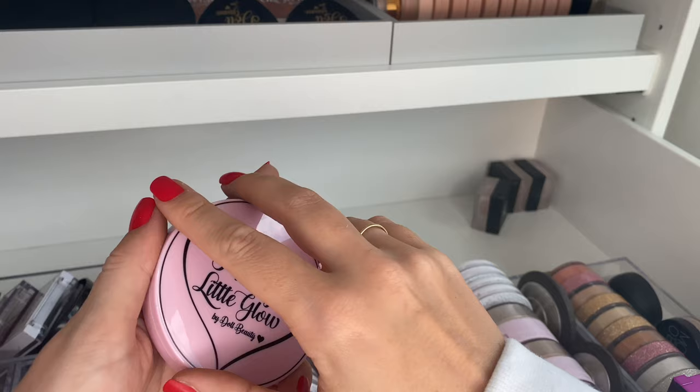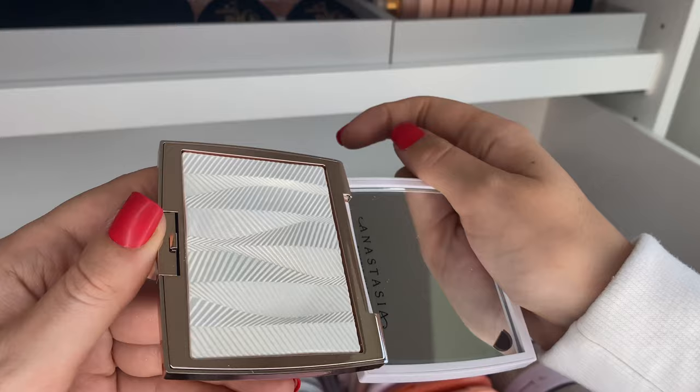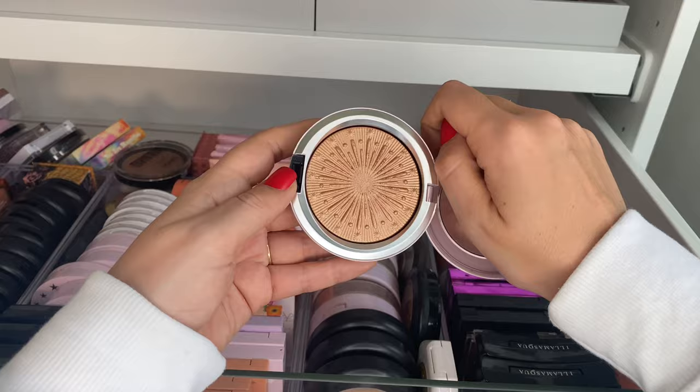Absolutely stunning. And then we have the Anastasia Beverly Hills Iced Out Highlighter. Oh, would you look at that? That actually doesn't even look real, does it? And then in these two rows, we have all highlighters. So we have at the front, we've got the MAC Christmas one from this year. This is Flair for the Dramatic. Wait till you see this. Wow, what the hell? This is amazing.